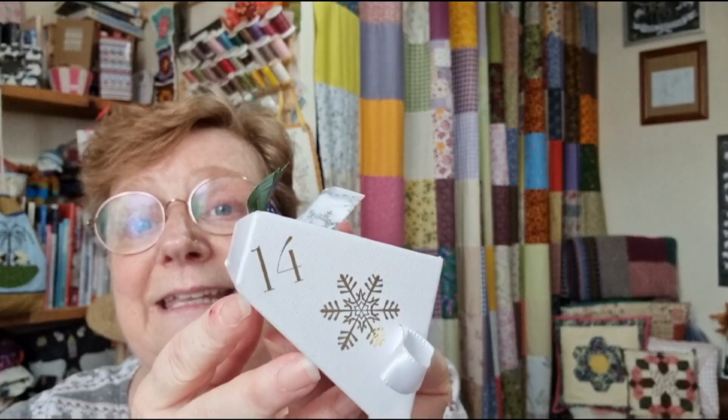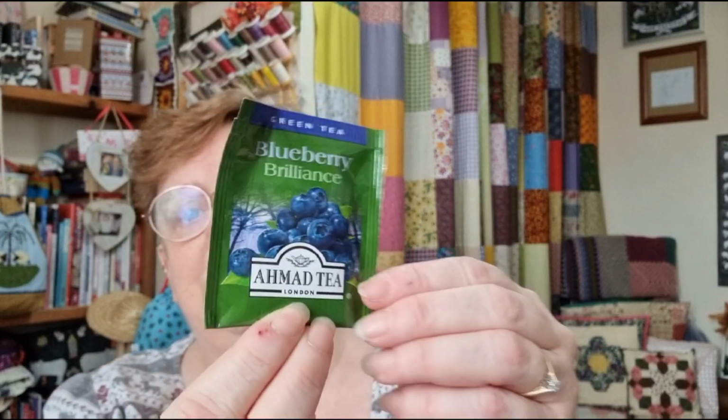Put that there. And number 14 from the lovely Teresa. Chocolate. Oh, what's this? Blueberry Brilliance. Hamid Tea London. Oh, I've never heard of those. Oh, let's get the glare out of the way. Never heard of them. Oh, be interested to try that. Thank you. So I don't know what this one is. I don't know what any of them are.